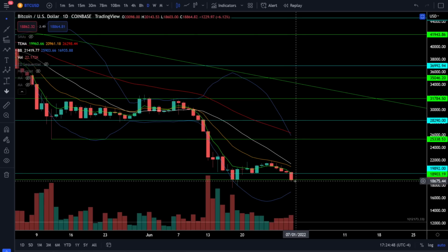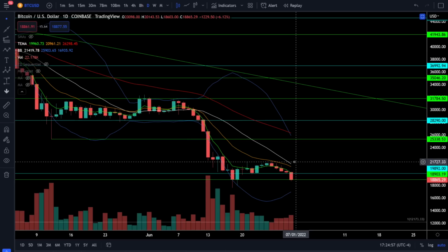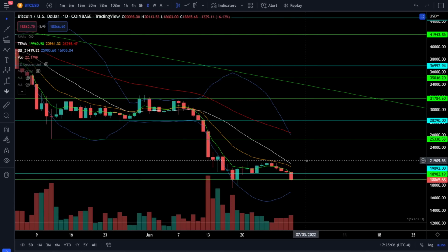You can't just assume the support level is going to break even if we do get a wick below this level. So wait until price action starts clearly slicing through here and closing below this support to get a lot more bearish. Otherwise, this could turn into what could be a double bottom on the breakout back over 22,000. So you're getting bearish below 19,000, and you can get a lot more bullish if this support level holds and we get a clear breakout back above 22,000.